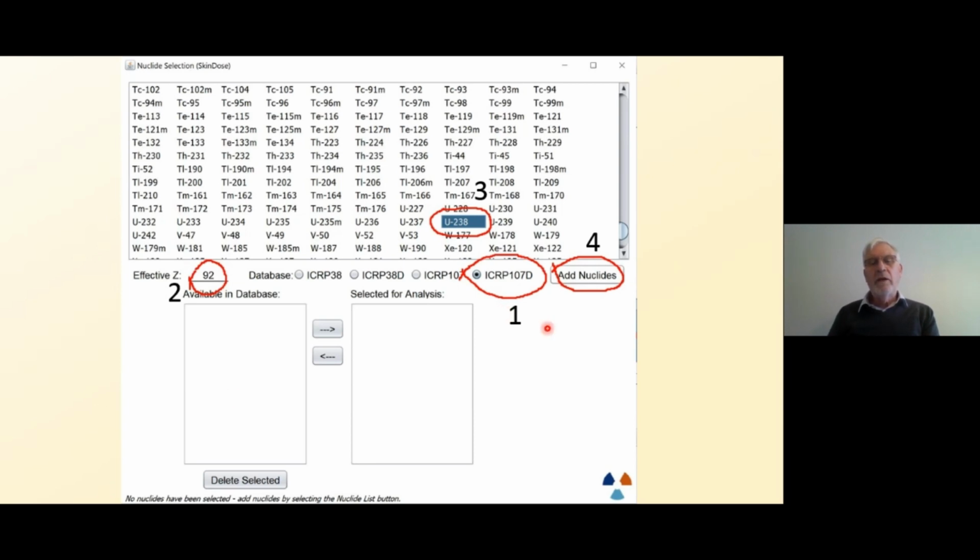So you first of all click on the database you want to use. I've got 3 radionuclide heads of chain. The first I'm going to deal with is uranium-238. I want to deal with the whole decay chain of uranium-238, so I'm going to click on ICRP 107D as my database. Then I put in the effective Z, which in this case is 92. And then I go to uranium. Now, rather than scrolling through everything, if you just hit the U button on your keyboard, it takes you straight to the U's in the database. From there, I can cursor down, scroll down, and go to uranium-238. Then click on Add. And that little wheel goes round and round. It can take quite some time, so be patient.